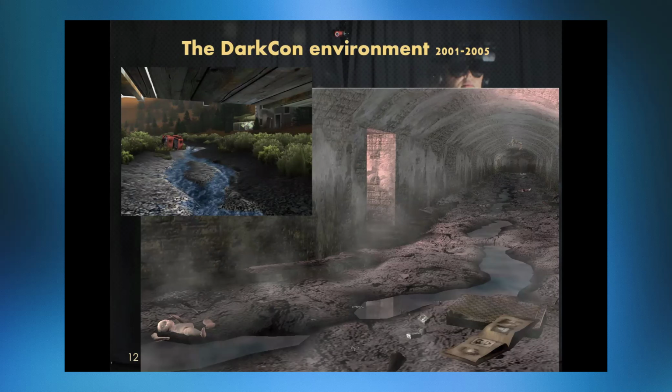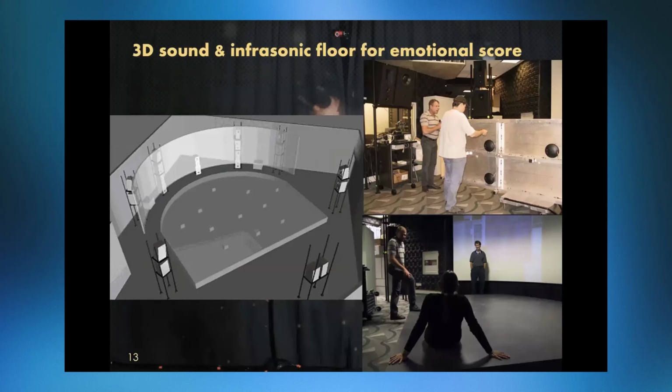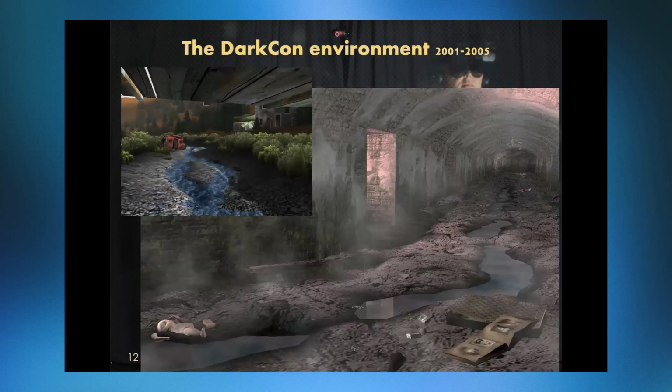The DarkCon environment, because we were working for the military, we did something that looked kind of military-like. It was a recon mission at night. Night because you can get away with more in the dark. You were given a GPS device and you were supposed to go through this dark culvert and out the other side to see if an abandoned mill complex on the other side of the river was being inhabited by paramilitary forces or refugees. Now, there were enough clues in this culvert to say either one.